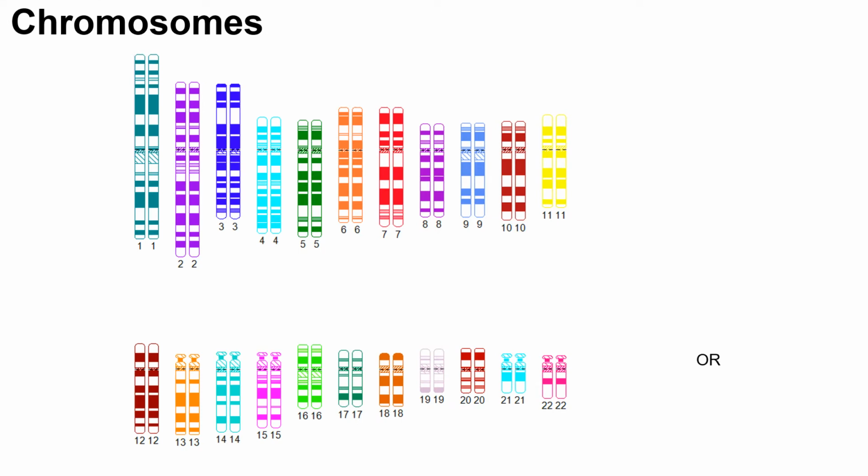Typically, people have 46 chromosomes that come in 23 pairs. Our chromosomes come in pairs because we get one set from each biological parent. The first 22 pairs of chromosomes are typically the same in individuals and are organized based on size, chromosome 1 being the largest and chromosome 22 being the smallest.